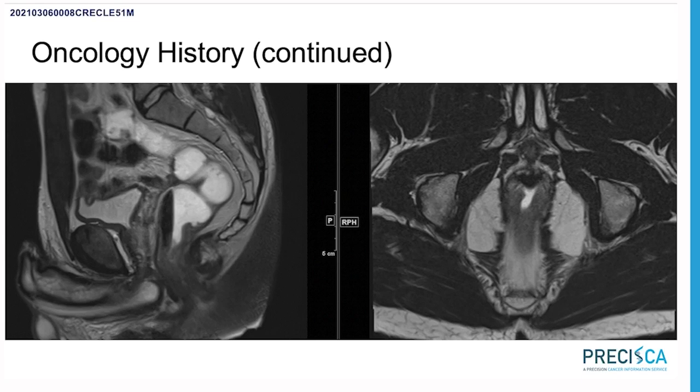Sure. On the left, we have a high-resolution sagittal T2 weighted view. And on the right, we have that sort of angled view. It's not quite axial, it's not quite coronal, through the internal sphincter. If you look at the image on the left, there's a lobulated mass, more posterior than anterior, involving the distal rectum. When we look at the image on the right, it's circumferentially involving a large portion of the sphincter.